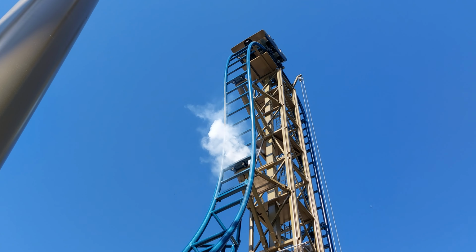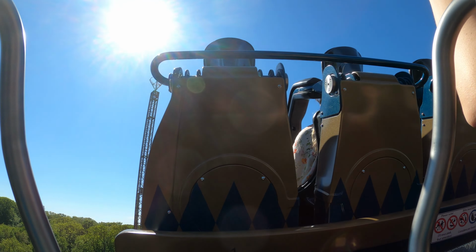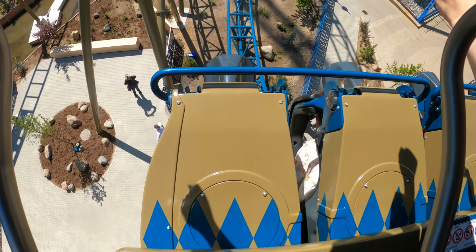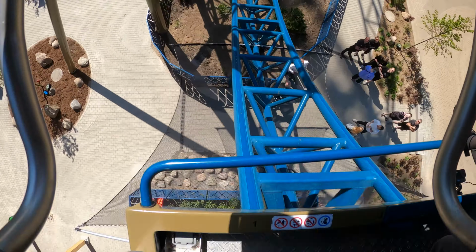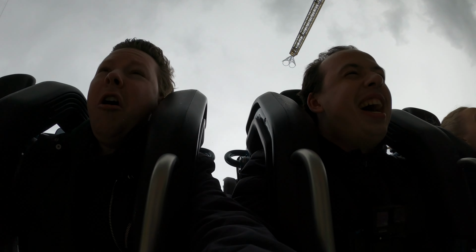They might be short and very quick, but these drops are powerful, especially if you sit in the back row. You might not think there's a big difference in such a small car, but the back row is a little more prominent in the airtime. But no matter what, you will get strong ejector airtime on this drop that is unbelievably stomach dropping. As always, a fantastic start to these layouts and easily the best element on the ride.